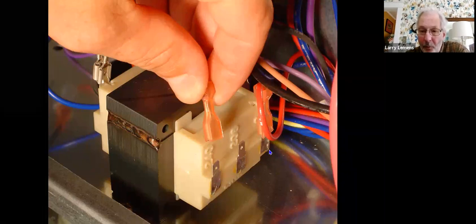So the red wire stays on the common. The blue wire is what you move. Don't move the red wire. If you move the red wire, it lets the smoke out. They come factory shipped for 240. If it's a 208 system, make sure you move that over here. It's important because if you don't move it and it's a 208 system, you're only going to get 21 volts on the control circuit.